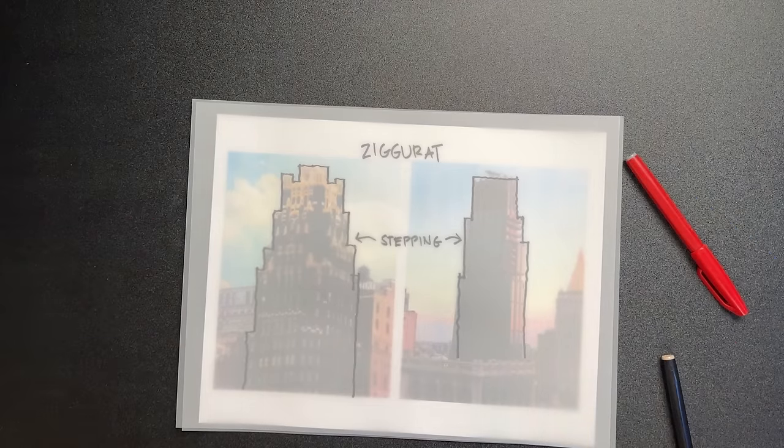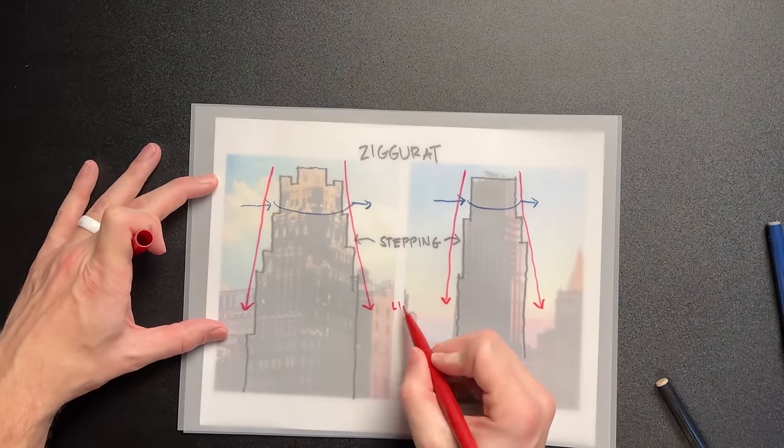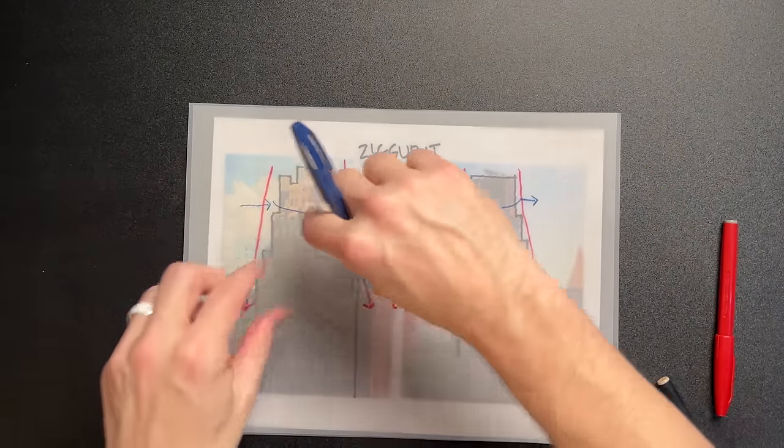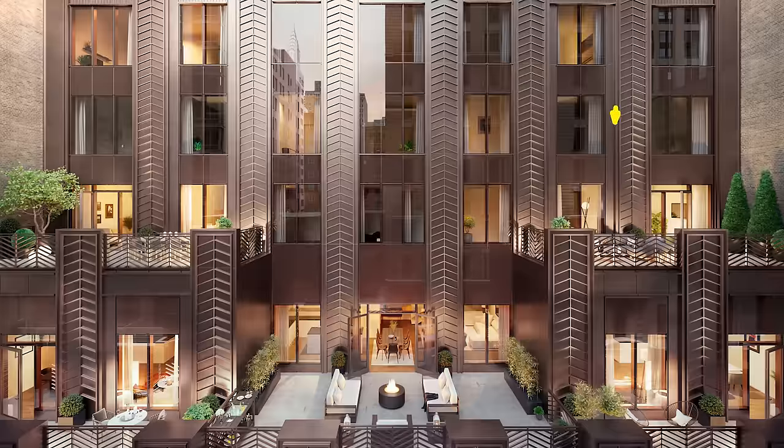A smaller top also means that it catches less wind, and it allows more light inside and around the building, inside because the floor plate is smaller at the top. The style seamlessly integrates the 1916 zoning resolution in New York that tried to prevent the canyon-like effect that you get with wall-to-wall tall buildings. But in the case of Rose Hill, it also provides luxurious balconies.